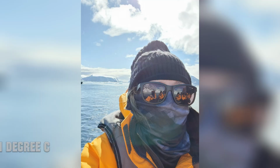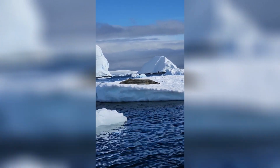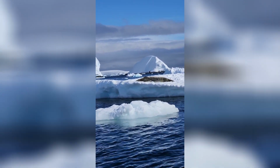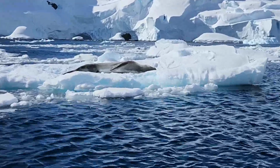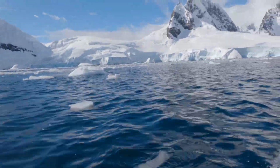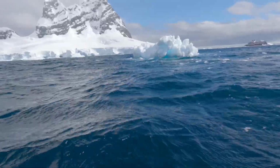It was another -1 degree Celsius day, so I made sure to bundle up before we went out exploring. And the seal that we saw from our balcony, well, we pointed it out to our Zodiac guide, and they went over to it so everybody could take a picture. And just around the corner was another sleeping seal. After finding all the seals, we just rode around through the ice, looking at the beautiful landscape and seeing some crazy icebergs.